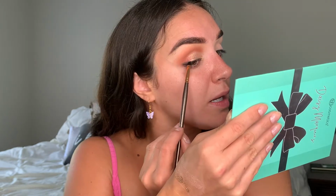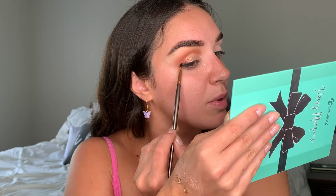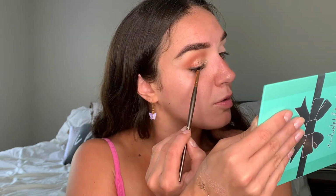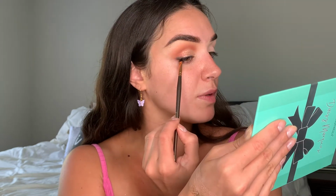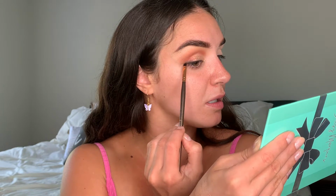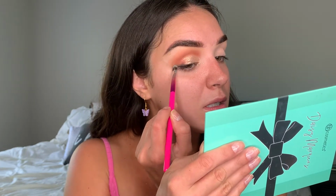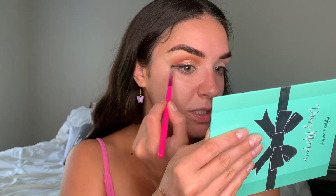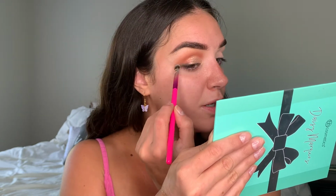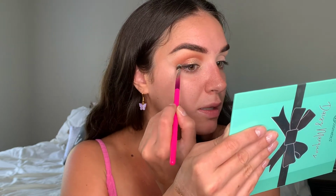Again, nothing crazy, nothing too dramatic, but I think this is just gonna add a little bit of glam to the look and a little bit more definition. I hope that makes sense. So I'm just kind of slowly blending and slowly flicking it out here. Then I'm gonna take a little blending brush and continue that process. Again, I really want it to be faded and smoked out. I don't want it to be a defined line or a big wing or anything like that.